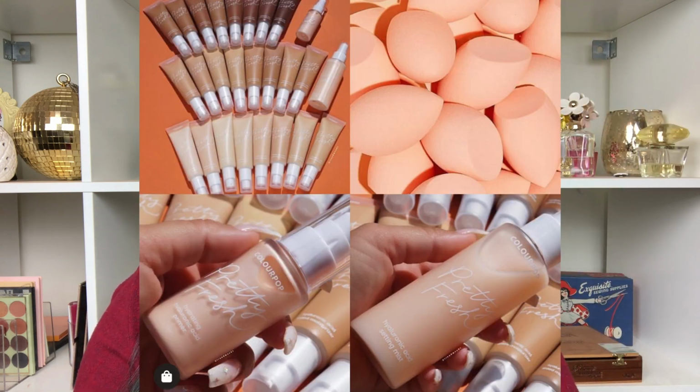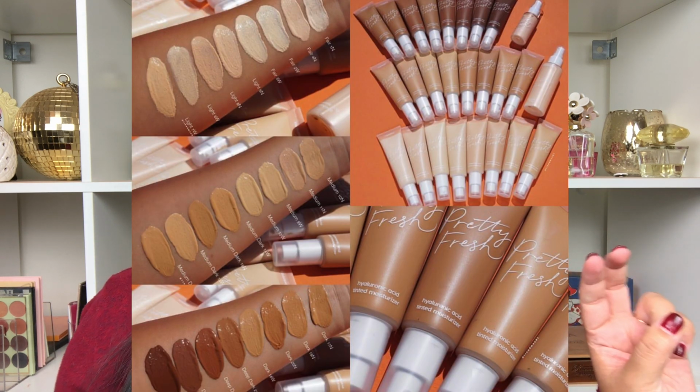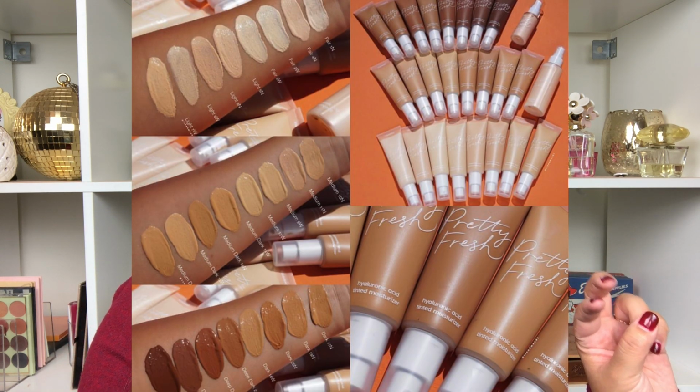Here's one where I'm kind of torn. Honestly, half of these launches I don't think I need. So Colourpop just came out with yet another sister company. This is their Pretty Fresh collection. It is a hyaluronic acid tinted moisturizer with 24 shades, which I think is actually kind of good for a tinted moisturizer, because tinted moisturizers usually come in like 12 shades.